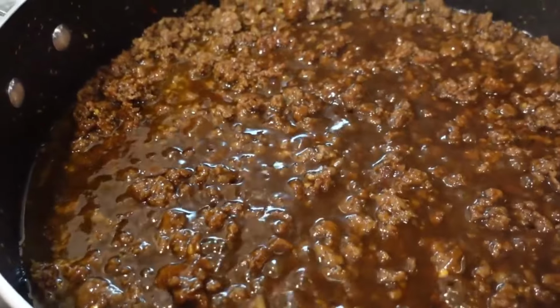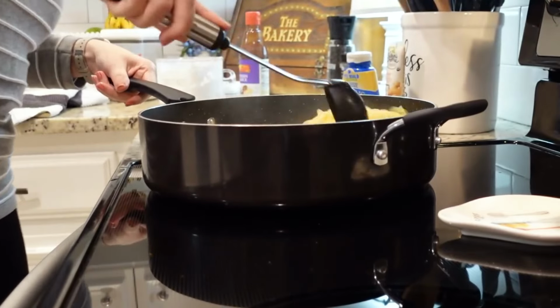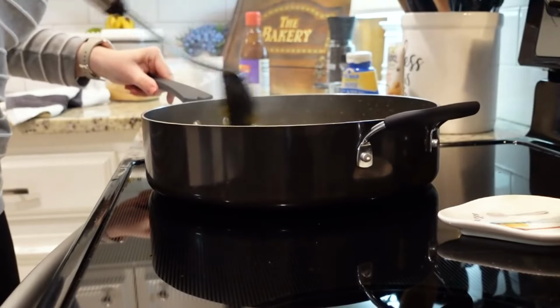Our sauce has thickened, so let's add our noodles in. I'm gonna turn the heat down as well to low. And we're just going to stir this and combine it, get the noodles really coated in the sauce. And then it's gonna be time to eat.